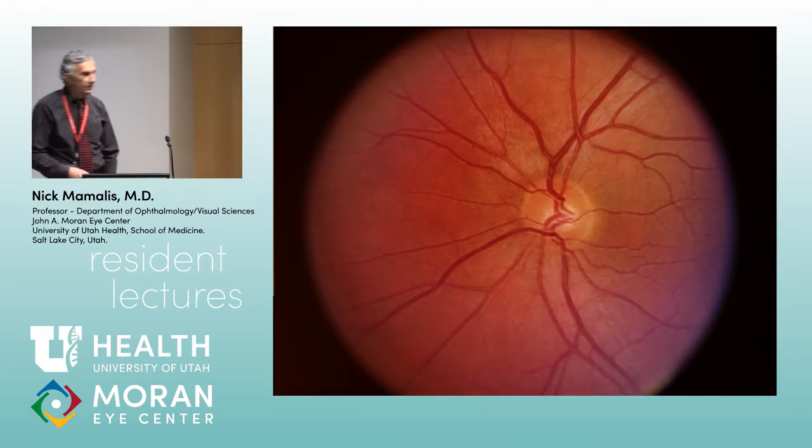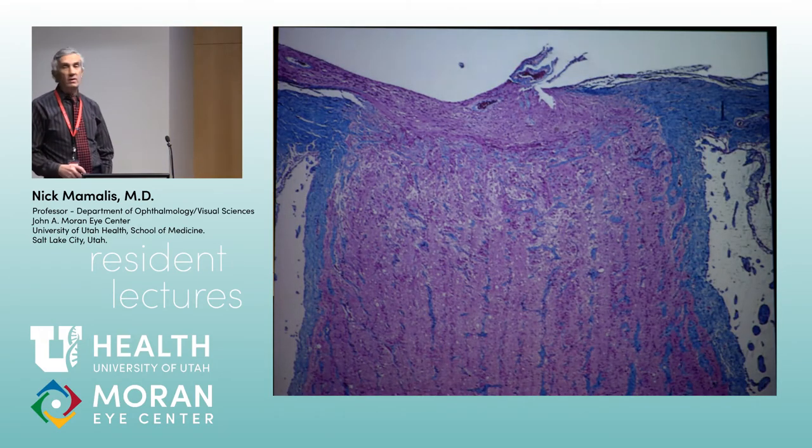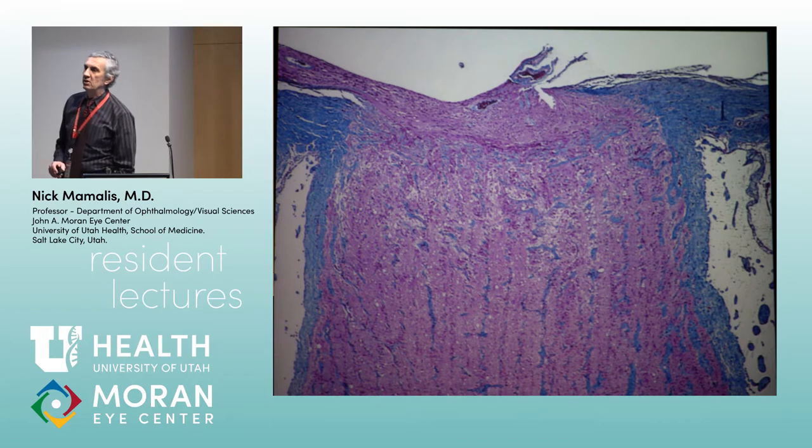Okay, we're going to talk about the optic nerve today. And this is just a picture of a normal looking optic nerve. Now, let's start with Becca. This is an optic nerve in a sagittal section. What stain is this?